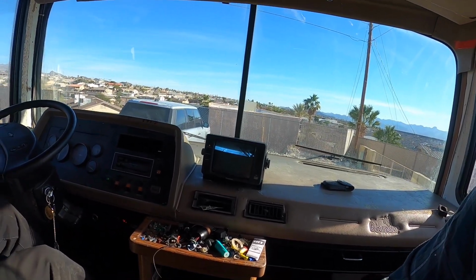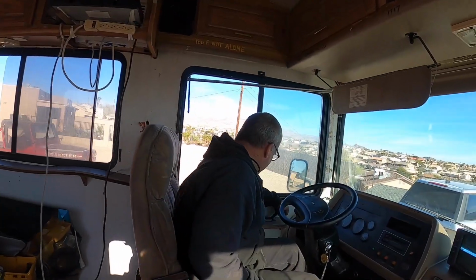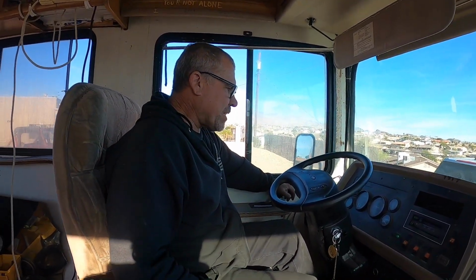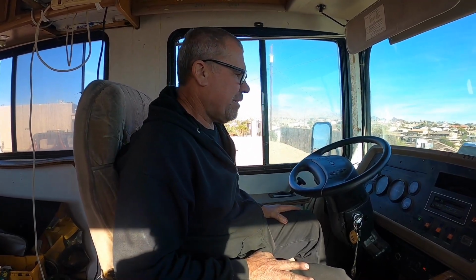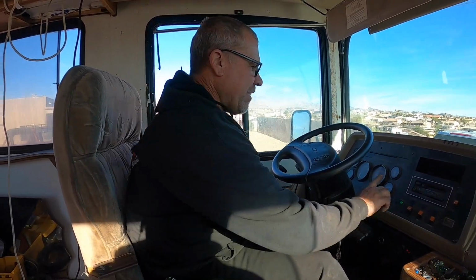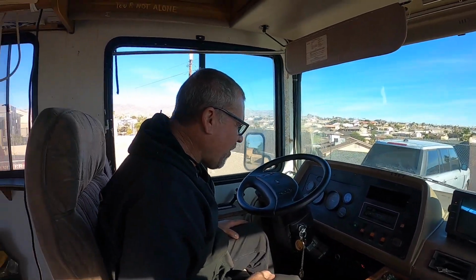Okay, I'm going to pull forward again. Where's my throttle? Well, you had to do methadone. We're going for a ride. You had to do methadone just to drive this thing. So it's kind of hard going into park, but it does go in, and it does lock. Dude, if that fuel gauge is right, we got enough fuel to go all the way to a gas station.